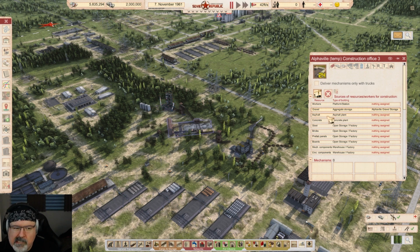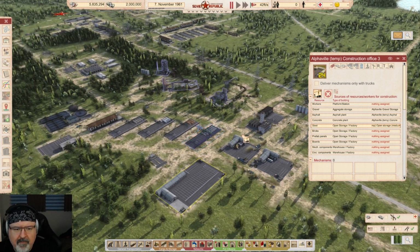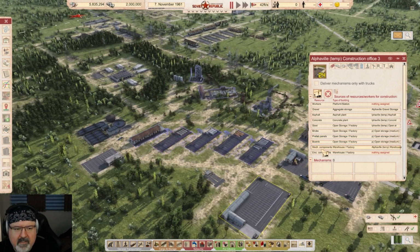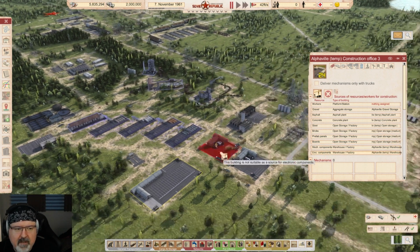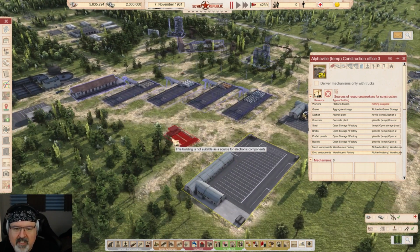So I'll still say assign it though. Concrete plant. There, steel. Bricks, panels, boards, mech comps, electrical comps. Only thing left is workers. I do need workers here. This building is not suitable for source for electronic components.